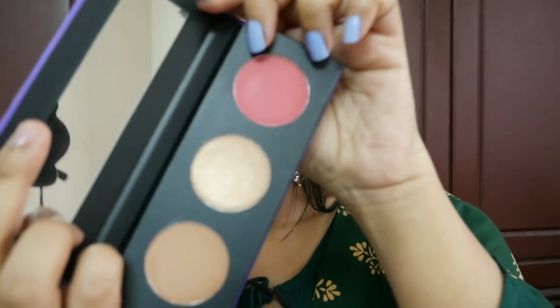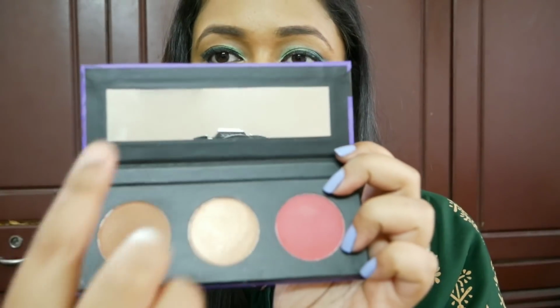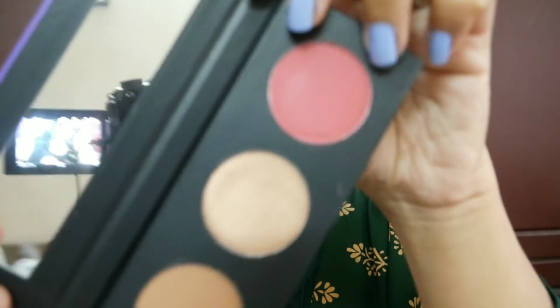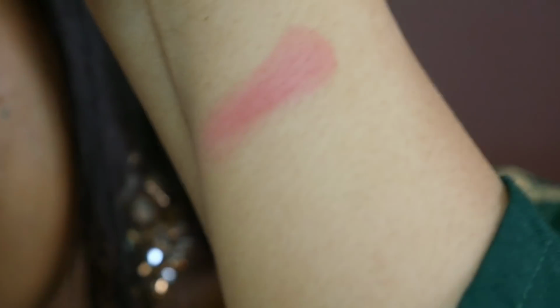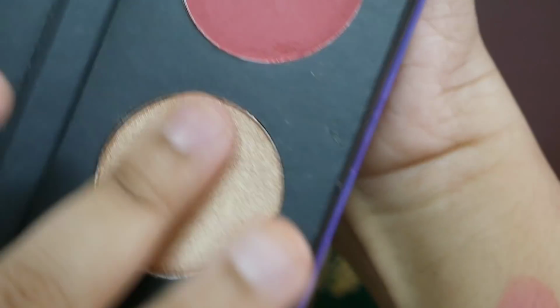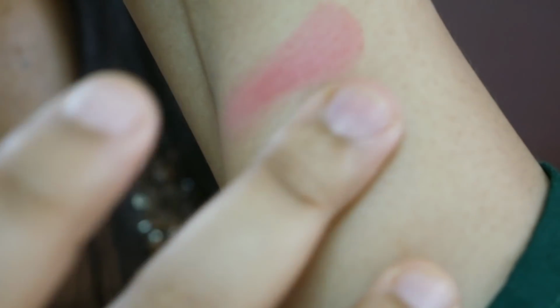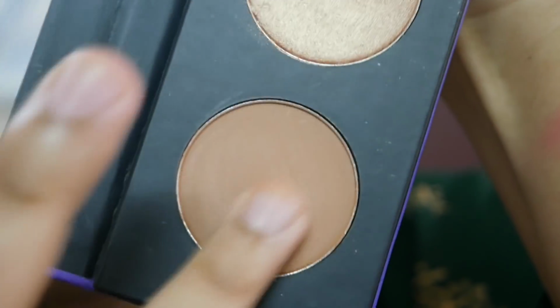Here are the 3 shades. There is also a mirror where you can actually see my camera. So the mirror is very convenient, especially if you're traveling, and it's very sleek also. First is the blush. That is a very beautiful color. It's more on the pinkish side. And this is the highlighter. Again, the bling is very clearly visible. And finally you have the contour shade.